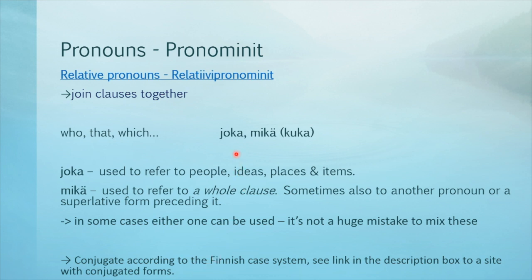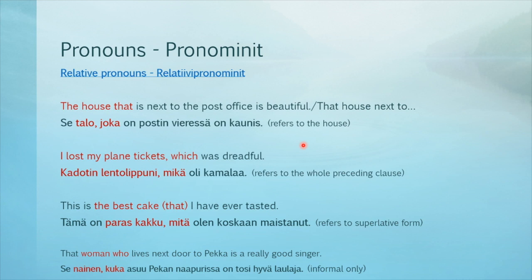So let's say these. Joka. Mikä. Kuka. Good. And here we have some examples of relative pronouns.